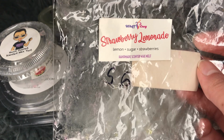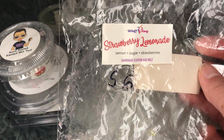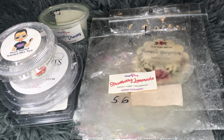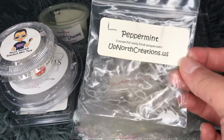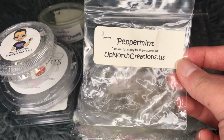I loved it. It gave a good strong throw, and it lasted 6 hours, and I would definitely repurchase this from Whiff Envy. Yeah, super, super good. Love that. And the next one I have here is from Up North Creations. This is Peppermint On Cold. This is actually a pretty good peppermint.